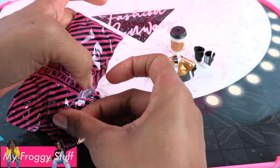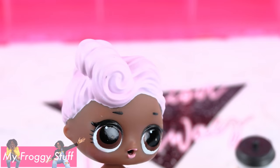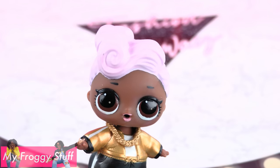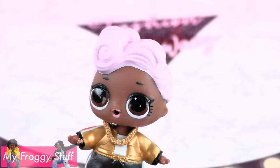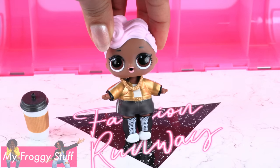This is the doll. There we go. Right there. Excuse her for a moment while she gets dressed. And here she is, ready to take the stage, our fan favorite doll, DJ. That's kind of cool how the case comes with a surprise doll. And she is the first doll that we can place in our display.